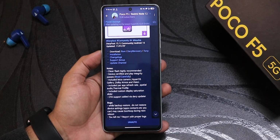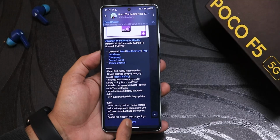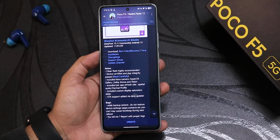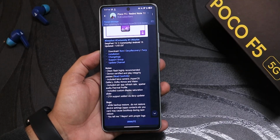So if you're on a previous build of Derpfest, it is recommended that you clean flash, and if you don't know how to flash this ROM on your POCO A5, you can check out the flashing guide from the description box below. And of course the device is certified, so that's really good that banking apps and stuff are working here.